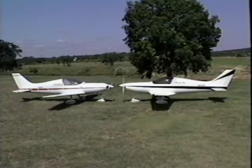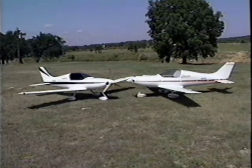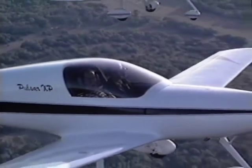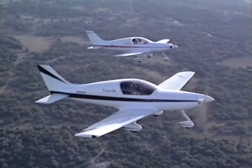Whether your choice is the standard Pulsar with the 66 horsepower Rotax 582 or the Pulsar XP with the 80 horsepower Rotax 912, both aircraft share several pilot and passenger-pleasing features. The most important of these features are as follows. Both the pilot and passenger in a Pulsar enjoy superb visibility from an optically correct sliding bubble canopy.